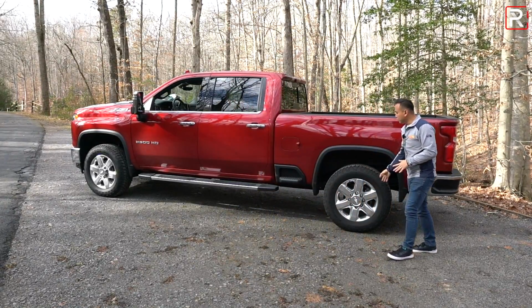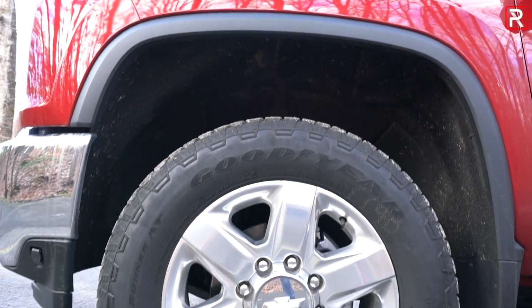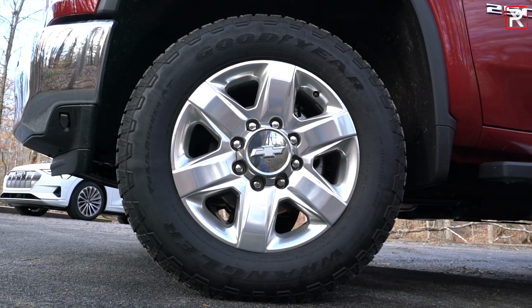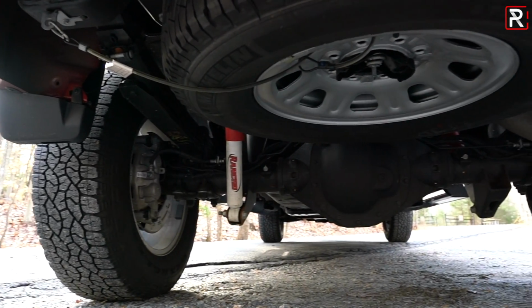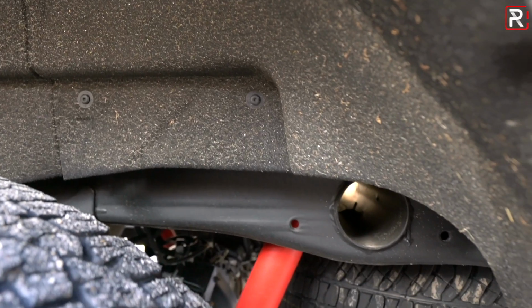Now, looking at the wheels for this particular one here, this LTZ has these 20-inch polished chrome wheels. It kind of goes with the chrome theme that you get with the front fascia. I'm not the biggest fan, but you can see it's got massive brakes. You're going to need massive brakes when you've got something that's nearly 4 tons of weight.